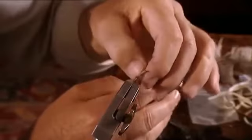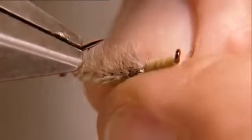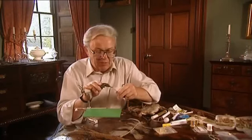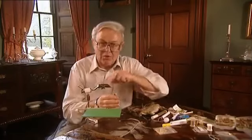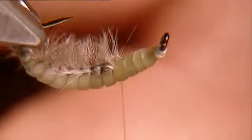And now I'll just push these fibres vertical. They just tend to migrate down a little bit to the sides. And they're all now on the underside. And it should look like a continuous frill all the way on the underside of the nymph, of the larva.